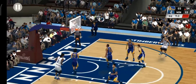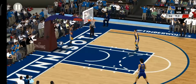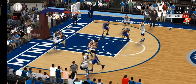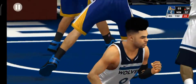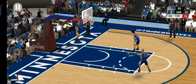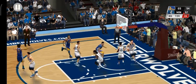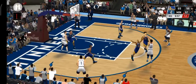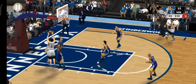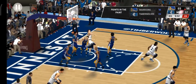Okogie. And the shot is good. Whatever their plan was defensively that time. That one, a tad off-line to the right, but drops in front. Fires from the top of the key. That is good. Takes the three. And they get it back. Anderson in the post. That one goes.